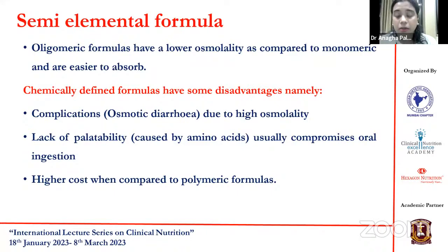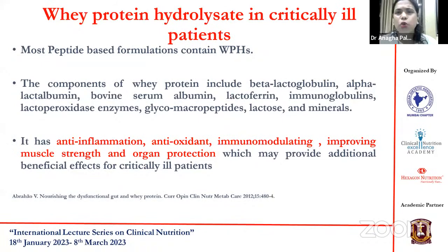So one of the problems that we might see with semi-elemental formula can be osmotic diarrhea. But again, it's one of the complications. Also, the more broken a formula is, the less is the taste, so acceptability can be different, but in tube feeding it doesn't matter. One of the major components used in semi-elemental formula is whey protein hydrolysate, and I won't take too much time.